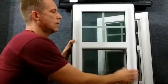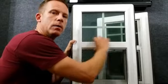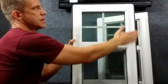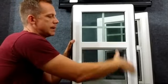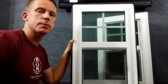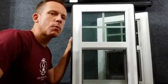Single hung window has a fixed meeting rail, which means that from here up is completely rigid. It cannot come out of square. And from here down, we're relying on the rigidity of the frame for strength. So theoretically, a single hung window should be a little bit stronger than a double hung window.